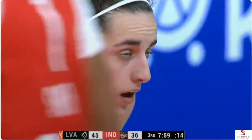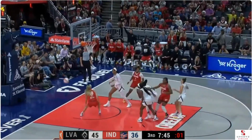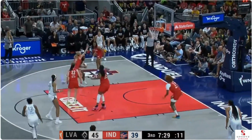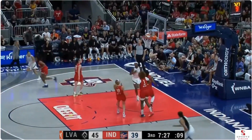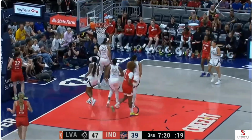Kelsey Mitchell, and this came from Fever analytics guru Billy. Made a point, be quicker than most and can knock down the 3. Screen. Didn't affect her on the shot. Oh, Jackie Young, pretty crossover. Clark full speed ahead and denial at the rim.